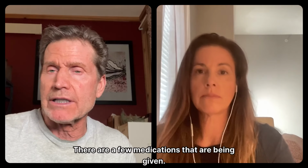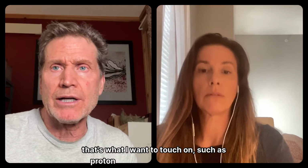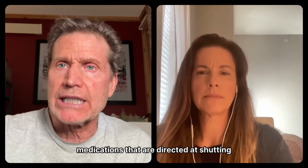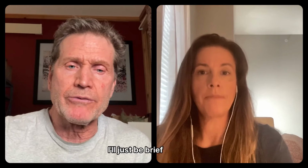There are a few medications that are being given to basically influence gastric health, and they could have negative effects, and that's what I want to touch on. Such as proton pump inhibitors, which are medications that are directed at shutting down the output of certain cells, and we'll touch on that. I'll be brief with this.